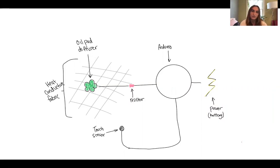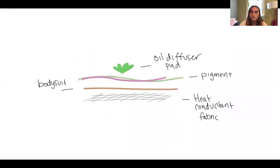you touched heat conductive fabric rather than heat conductive threads, heat would run through the whole suit. That would be hooked up to some programmed Arduino, and then this diffuser pad for prototyping purposes that would release essential oils. And so imagining that this oil diffuser pad is the petals, the bioscent flower from earlier, there would be that setup secreting the scent, and then the pigment, the bodysuit, and the heat conductive fabric.